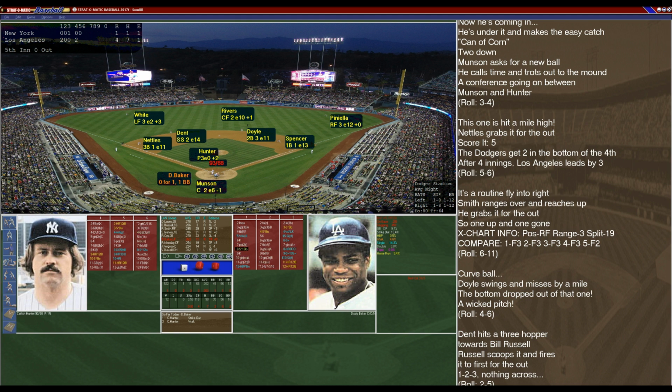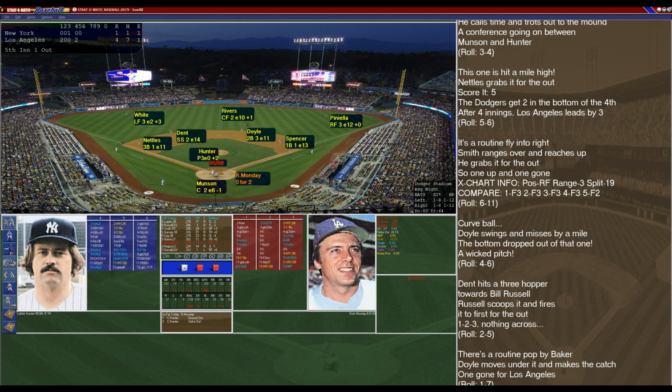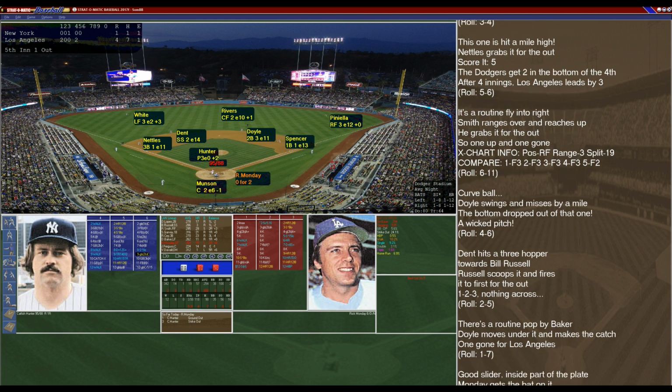Hunter back out there again. Baker struck out and walked. And this time he'll pop out to Doyle. Routine pop-up. Makes the catch for out number 1. Monday up now. He's 0 for 2 on the day. Make that 0 for 3 as he grounds out to Doyle.